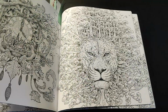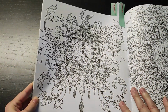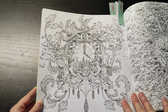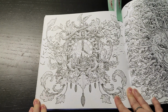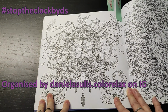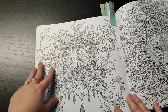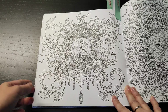Because in this book I also marked this one, a clock. And I forgot to check what the name of the hashtag that is going on is. I will put it on the screen when I am putting together this video, because I can't really remember it from the top of my head. But for September and October, there's a hashtag for coloring a clock. So I thought that this would be a perfect page for it.